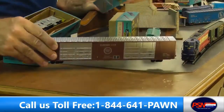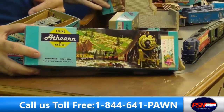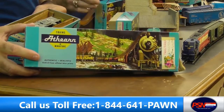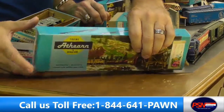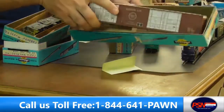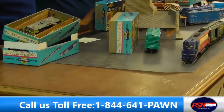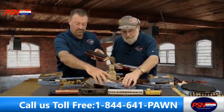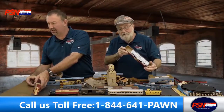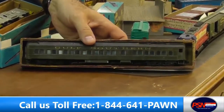David, there's the box of it. Even the box is in good shape. We've got other brands too, in the same scale and everything. But here's one. The box says these are made by JC Models, JC model trains, guys.